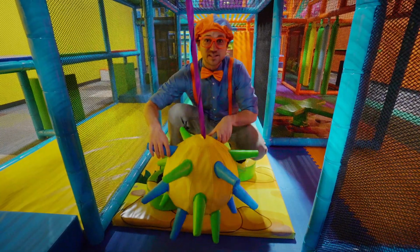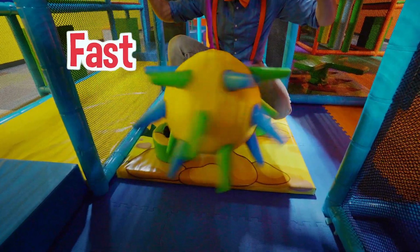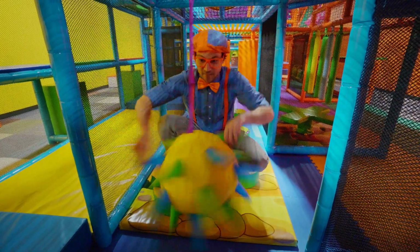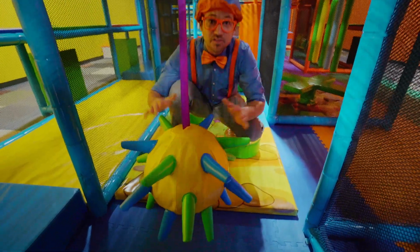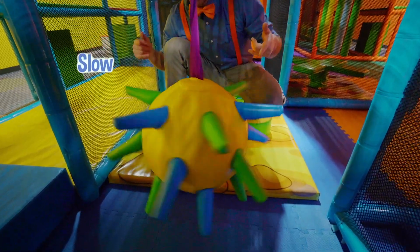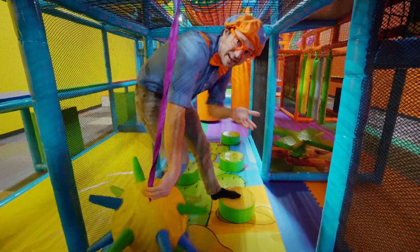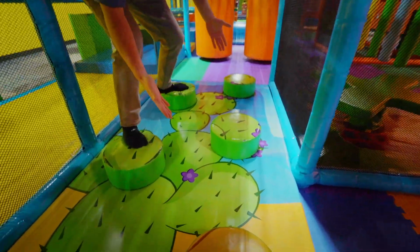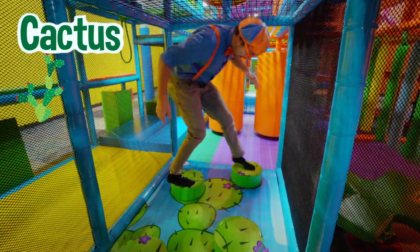Hey! All right, I'm gonna spin it really fast. Whoa! Okay, now fast the other way. Whoa! Okay, now I'll spin it really slow. Ready? Woohoo! That looks so cool. Here we go. Woohoo! Okay, come on. Okay, check it out. I'm balancing on the cactus spines. Ow, ow, ow, ow!